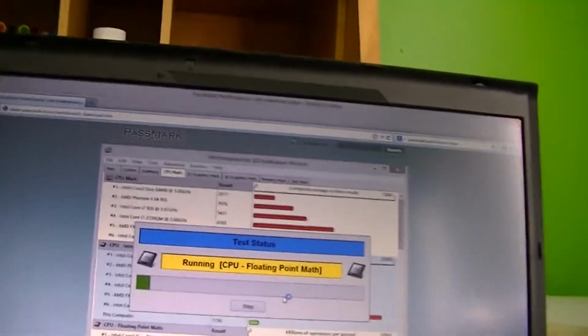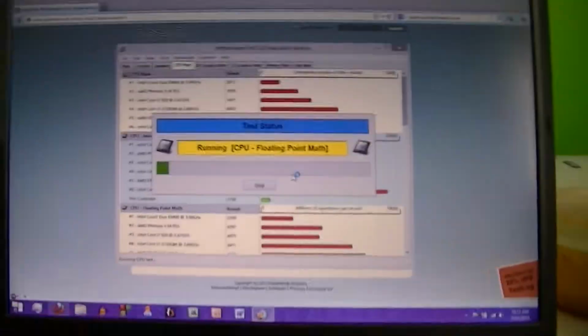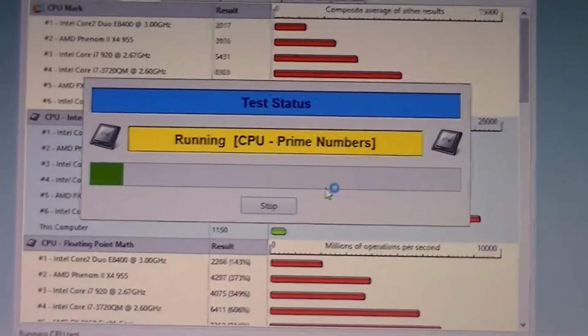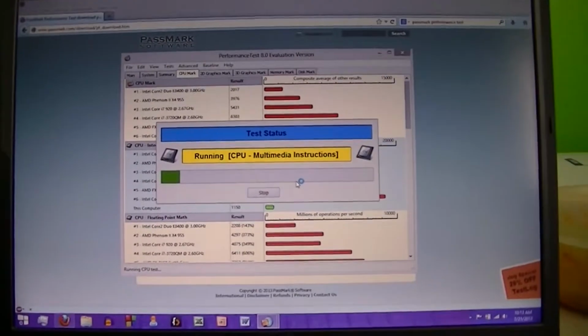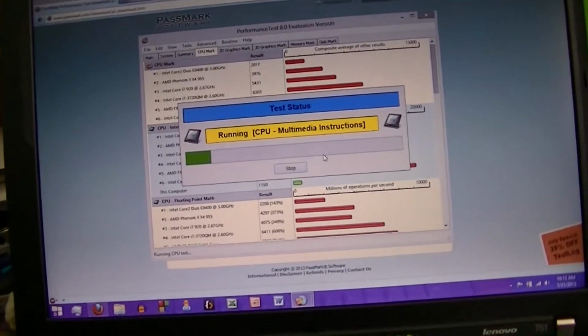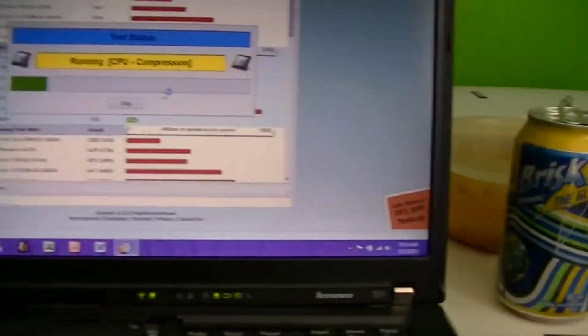The system could potentially get quite hot, because this cooler doesn't exactly do very good, to be perfectly honest with you. I think there might actually be something wrong with the cooler, but I don't know.